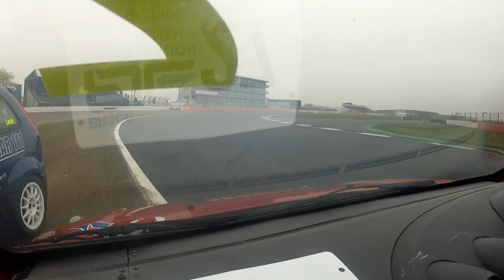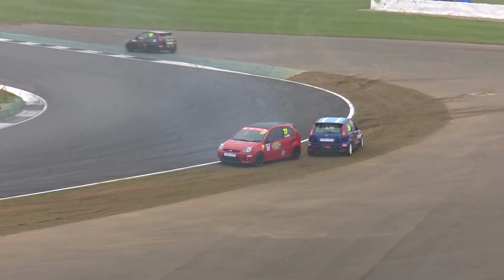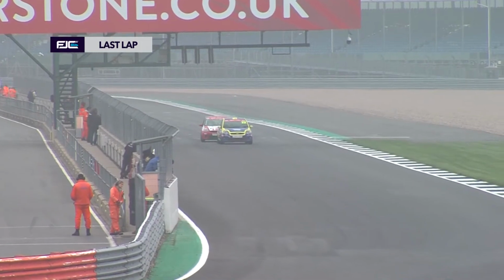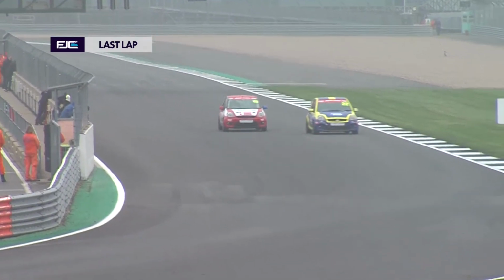Glennie spins around, he's facing the traffic. And that has caught out Abby Locke. I think she's continued, and hopefully Alfie Glennie will be able to continue as well. Well, it's the last lap, and these two have been cat and mouse all the way through.